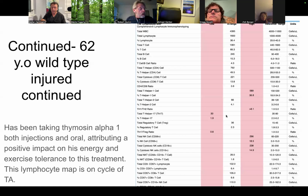His Th17 is low. So I will see high Th17 in patients who have chronic respiratory and sinus epithelial cell dysfunction, where they're exposed to mold mycotoxins. Th17 is upregulated when they have the mold and mycotoxins. This guy really didn't have a super high amount of that. It's actually on the lower end.